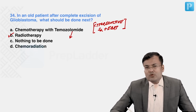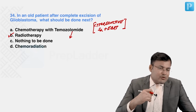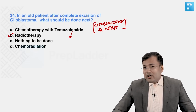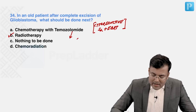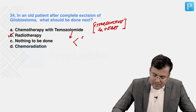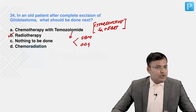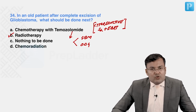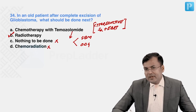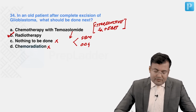Even we can give temozolomide. But temozolomide is given for newly diagnosed glioblastoma multiforme and for recurrent glioblastoma multiforme. This is not given in all cases. Temozolomide is given to both patients of glioblastoma multiforme and oligodendroglioma. So if we have to choose between temozolomide and radiotherapy, radiotherapy is the preferred option. Nothing to be done, no chemoradiation, no. So after surgery, we go for external beam radiotherapy. So the correct answer for this question is B.